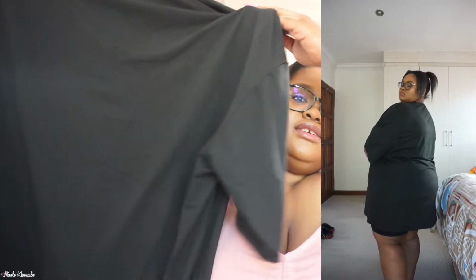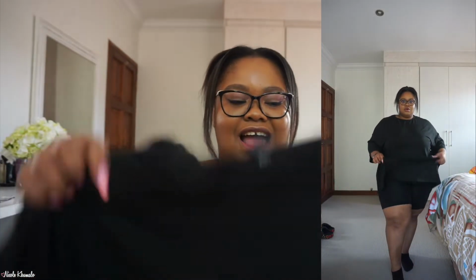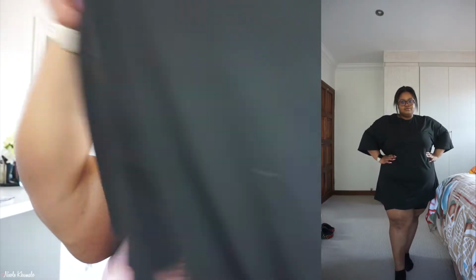This is what this one looks like. It's literally just a plain black tee. There's absolutely nothing on the shirt, but it's a very breathable material, very stretchy, and yeah, I think this is gonna be amazing. I do need more biker shorts now that I have so many shirts, but I figured we would take it one step at a time, you know, one problem at a time.